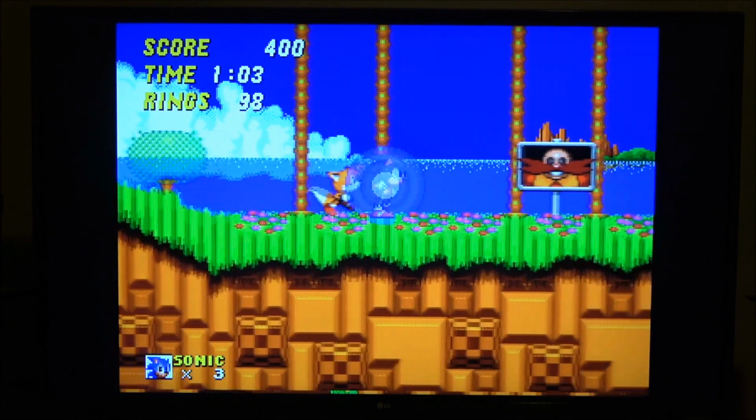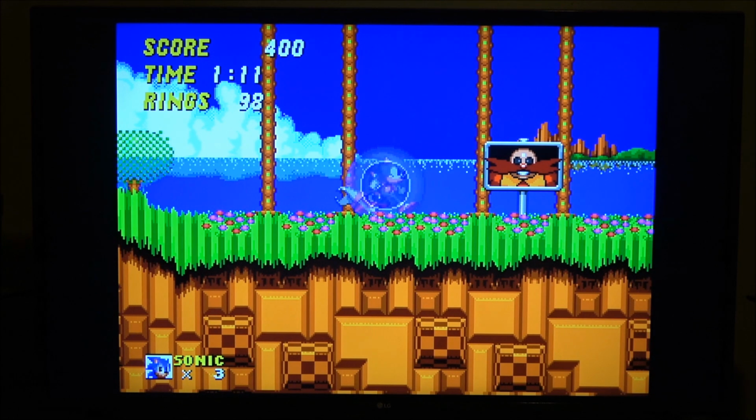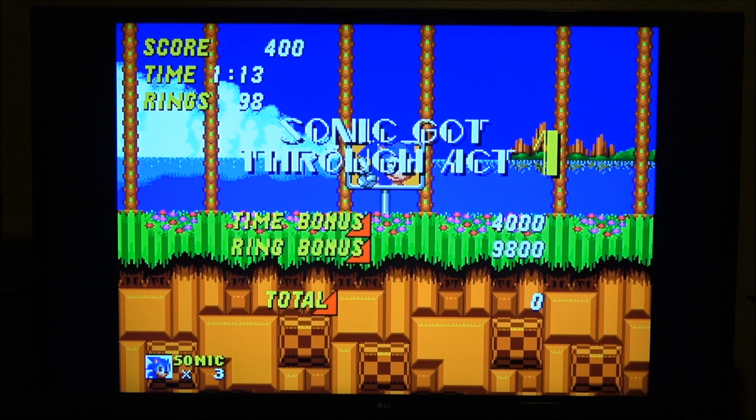Only thing I've noticed here is I used to be able to make Sonic come back and do a little dance by my own hand when I would pass the sign. But I have not been able to do that again. I don't know if that was just a glitch at the time, and looks like I came just 2 rings shy of an extra life there. Oh well. But anyway, let me hit that reset button.